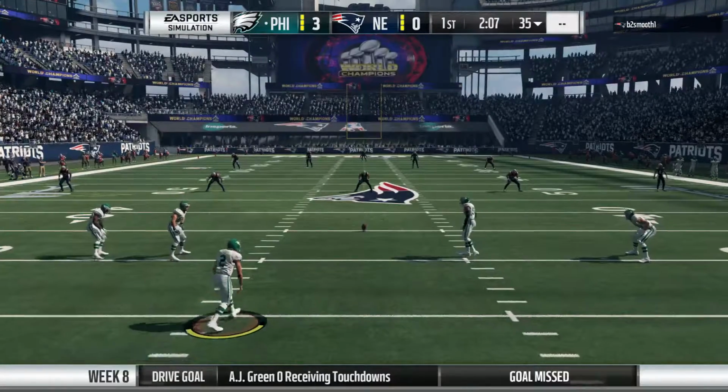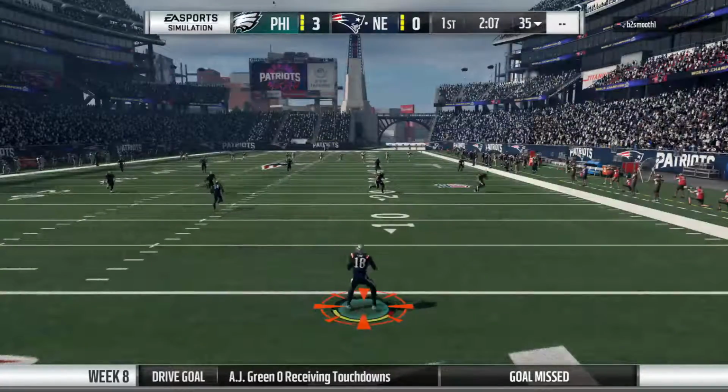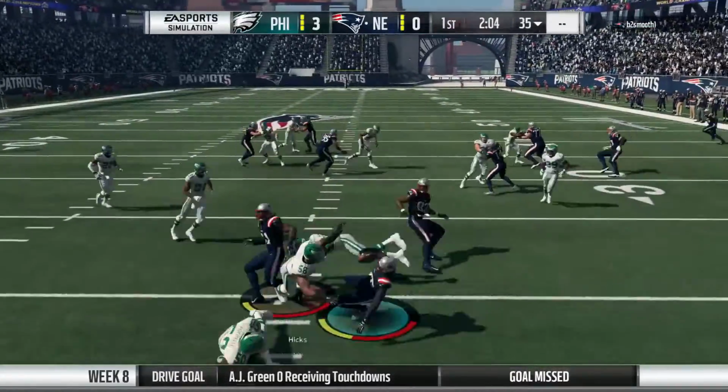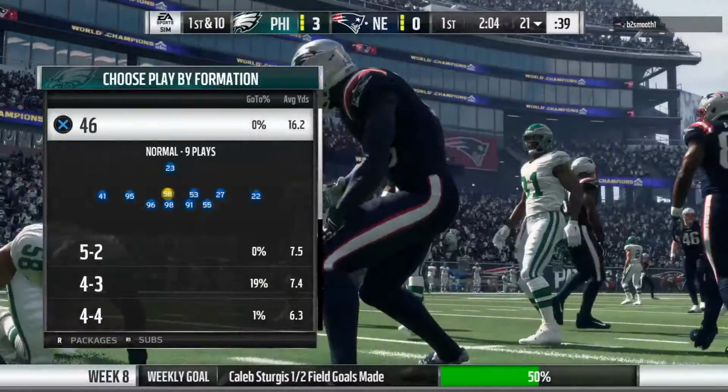A good drive gets them inside the 5, but they couldn't punch it in. And credit this defense, too. That was the old bend but don't break approach, but it kept the offense out of the end zone. Fielded about a yard deep. And a big collision there as he winds up flat on his back.